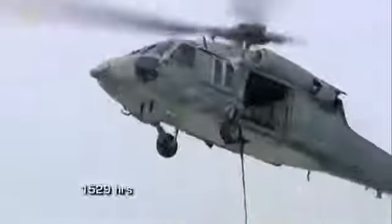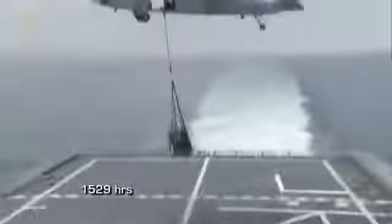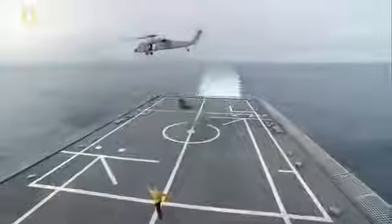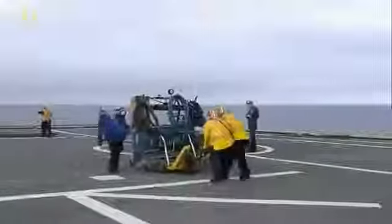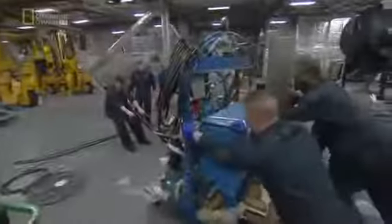Oh, there she is. On USS Independence, it's already late afternoon when a helicopter delivers the 1,000-pound hydraulic purge unit needed to complete the RMMV repair. Captain Olin has been waiting most of the day for its arrival, and his patience is wearing thin. This is the most ridiculously large thing I've ever seen.